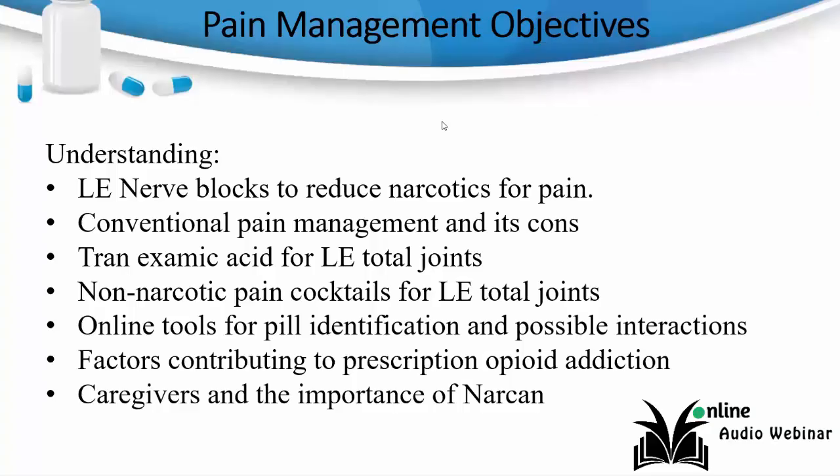So some of our objectives today: we're going to understand some of the things used for our joint replacement patient, the use of lower extremity nerve blocks to reduce narcotics for pain. We're also going to talk about some of the conventional pain management, pros and cons. We'll take a look at tranexamic acid for lower extremity total joints, which helps reduce the need for blood transfusions. We'll look at some long-acting, non-narcotic pain cocktails given for lower extremity joints.